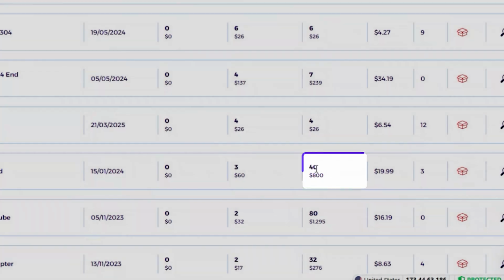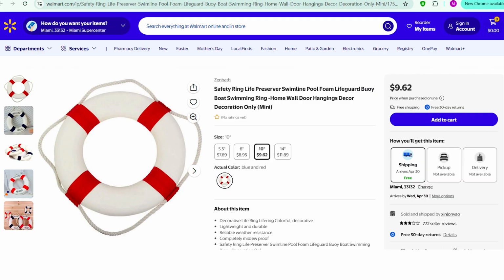Then I was able to source the exact same product on Walmart. And look for how much. Do you see that, my friends? For half of the price. Only $9.62 with free shipping. Running some calculations, if I were to list this item, I should expect a profit of around $6 after each sale, after eBay fees, by the way.